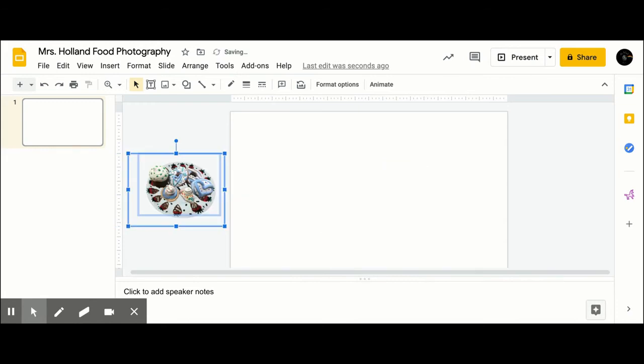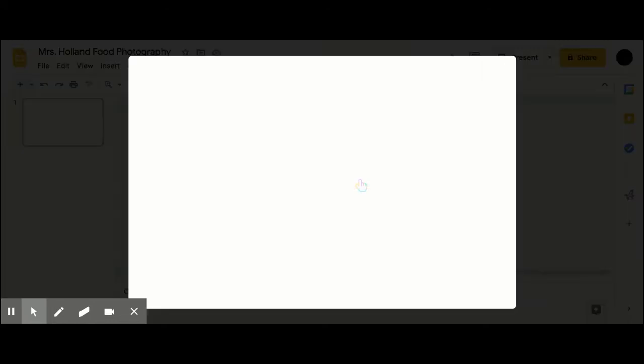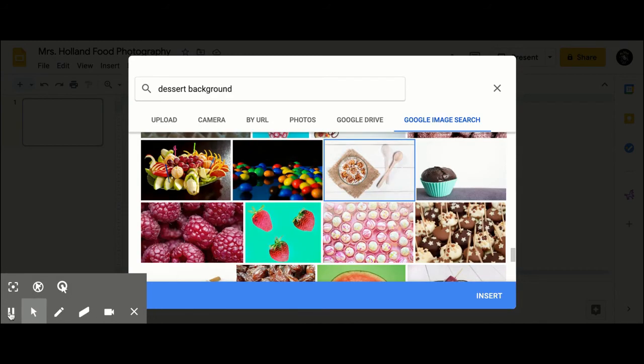What's nice about Google Slides and Google Drawing is imagine this is your table and the rest of this here is your piece of paper. So I'm going to create a background. We're going to click on background and you're going to choose an image. So I will do a Google image search and let's find a fun background. You could type in wood floors, you can type in anything that you're creating or thinking of.